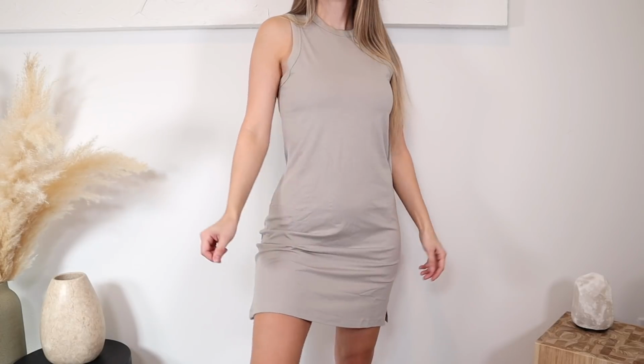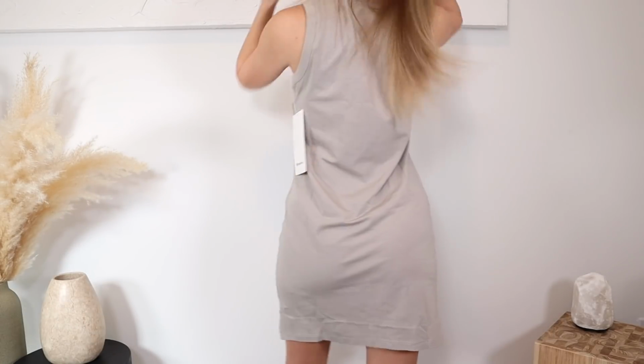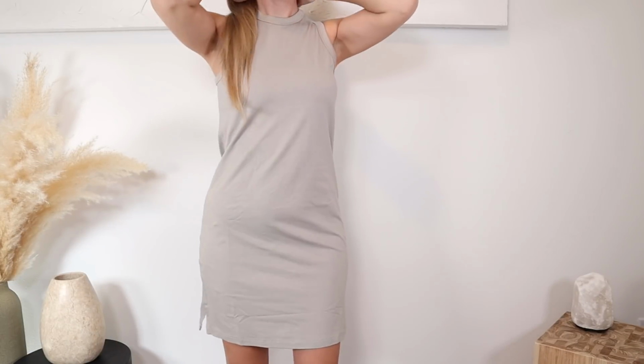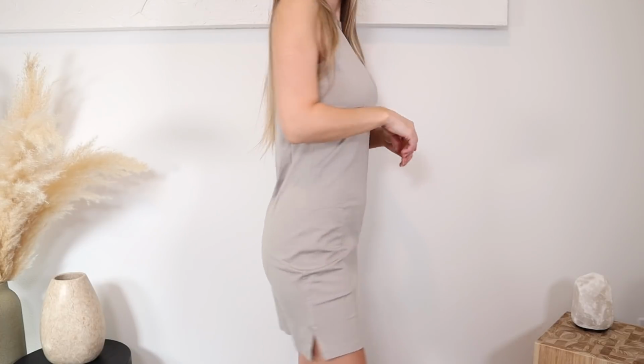Just a really easy piece to throw on. So this is the exact same material as that classic fit t-shirt that I just shared with you guys. So it's nice and thick. You can also layer it up with a jacket or a belt bag or something too. Since it is such a plain basic piece, it's so easy to pair things with and to layer with it.